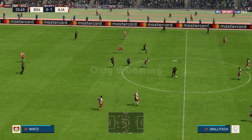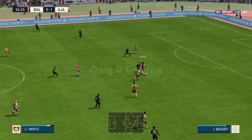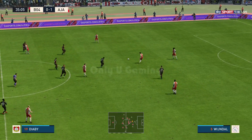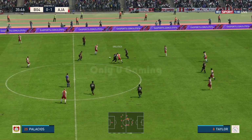And inching towards the half-time interval, Ajax with the advantage. Stuart, interested to get your thoughts. Well, it's been a tight game so far, but they've just had that little bit more quality on the ball, particularly in midfield, where they've just started to take control. They'll be fairly happy going at half-time if it stays like this.